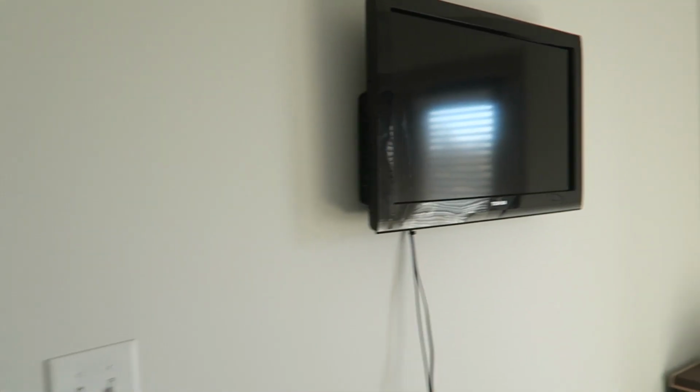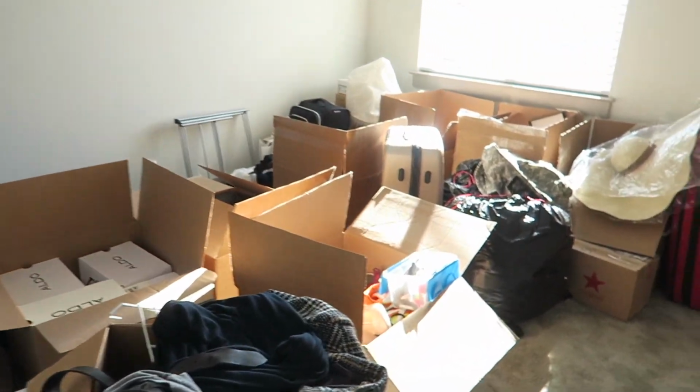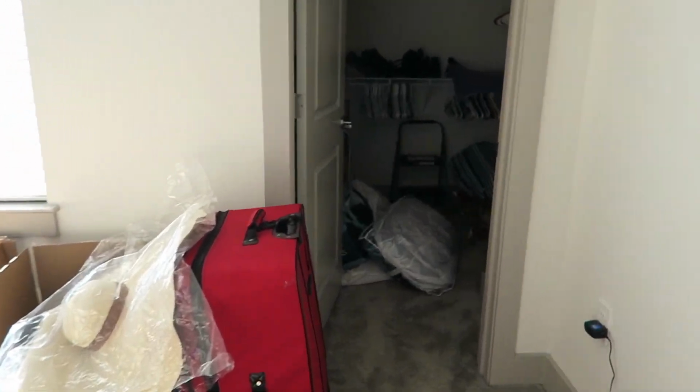So TV stand thingy's up. You can see it from the bed now. And so is it in here. And then lastly, this is the messiest of messies. This is my shoe room.